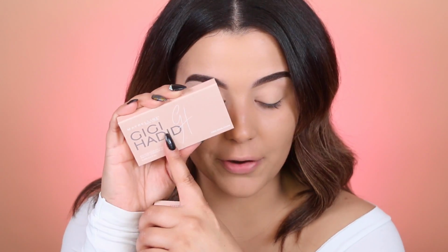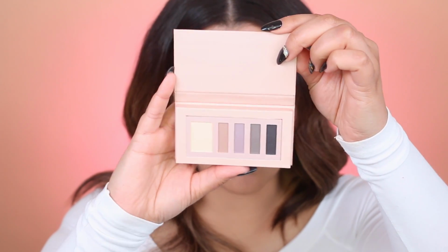So I'll first start off with a product that we've never seen from Maybelline, which are their eye contour palettes. So pretty much this is what they look like right here. It's just cardboard packaging, so it's not like a plastic or anything like that. And it has that same foiled lettering on the front. Super cute, nude, y'all know the drill. So this one right here is in the shade called Cool.